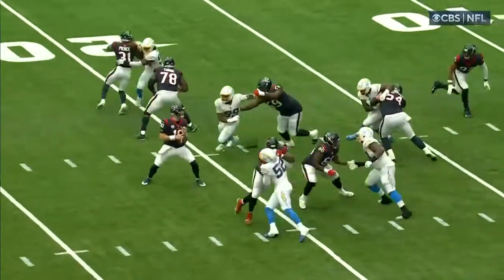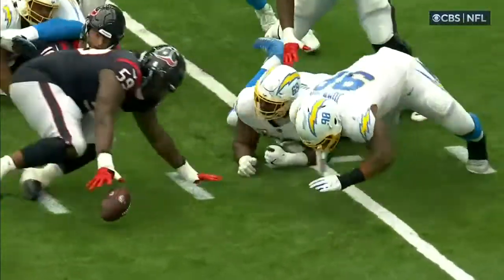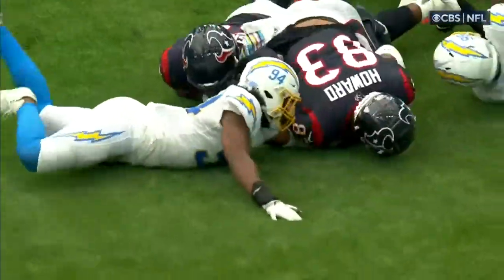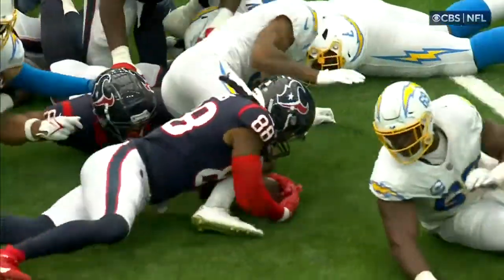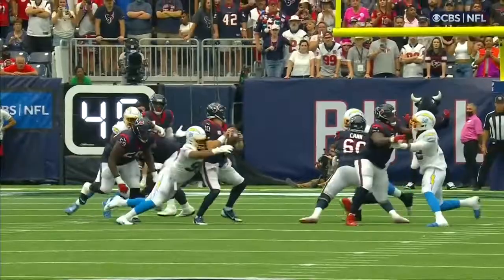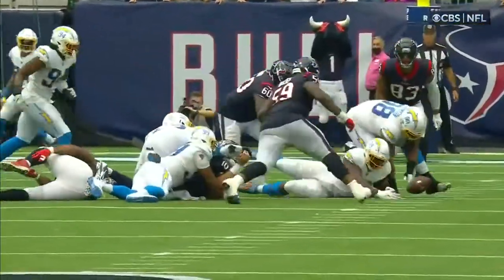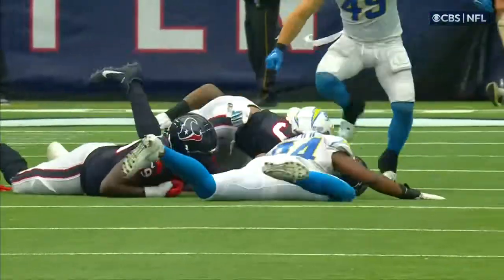Tytus Howard out of his stance early, going up against Khalil Mack, and he kind of gets that leg caught up as Davis Mills has gotten hit. His leg gets caught under Davis Mills, and that's where his injury kind of came from. He's 71, and they will land on the back of his leg right there. Great pressure from Jerry Tillery right there.